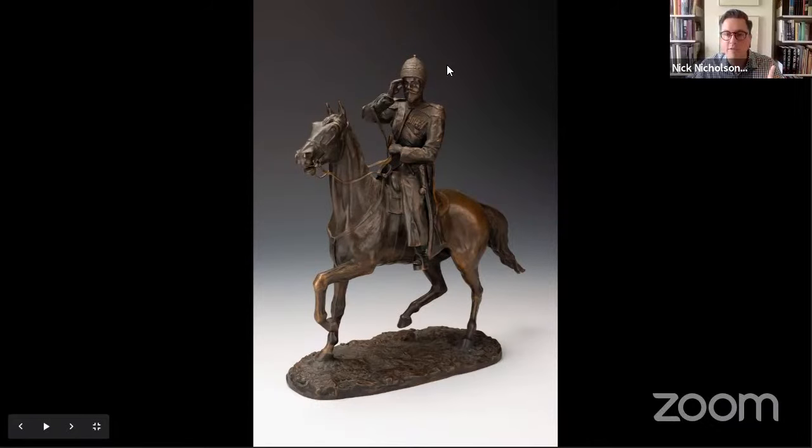And one of the copies of this sculpture was in the Palisander room and can be seen in all the photographs. It was by Christina Peterson, who was a Danish sculptor. And it depicts Nicholas II in the uniform of the convoy of the guard on horseback. Peterson was a favorite sculptor of the Dowager Empress. She commissioned this as a gift for Nicholas.